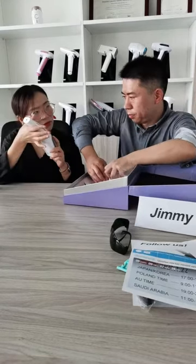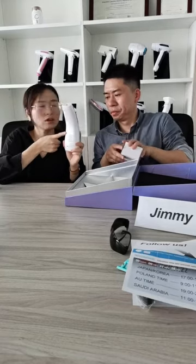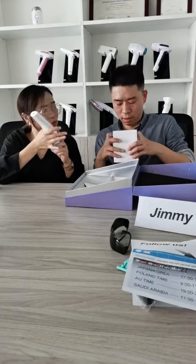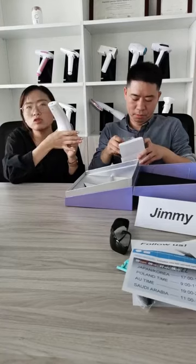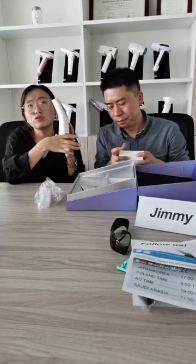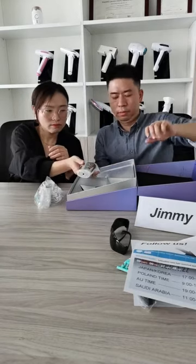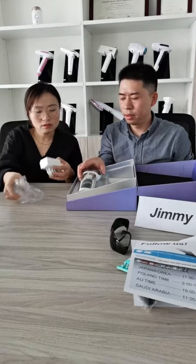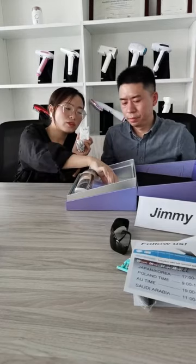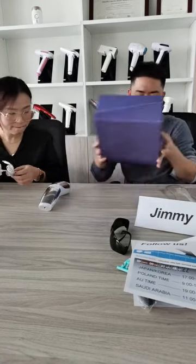This line is very nice. I like the curve. I think it is designed according to the human hand wrap. You can see it's totally covered tightly by my hand, so maybe it follows the wrap of our hand. It feels very nice. Also, Jimmy has opened the package. This is the adapter, glasses, the manuals, and our device. That's the whole kit.